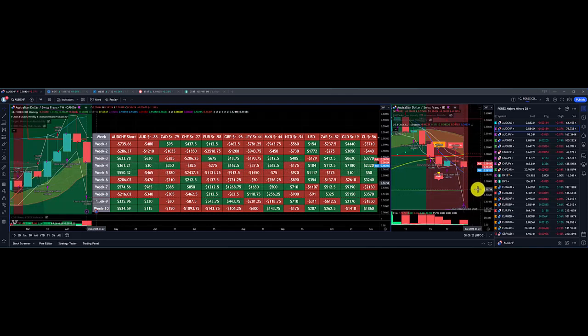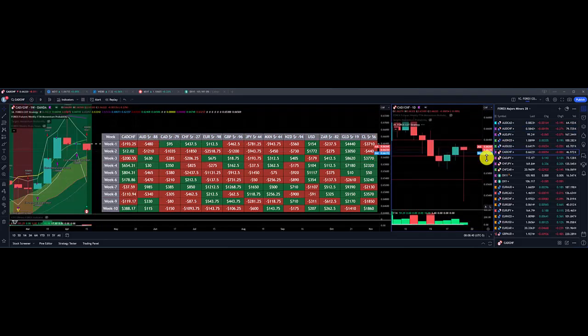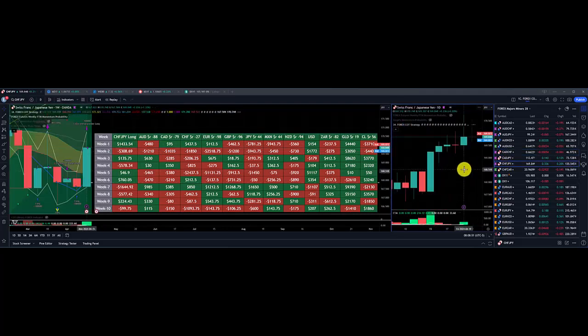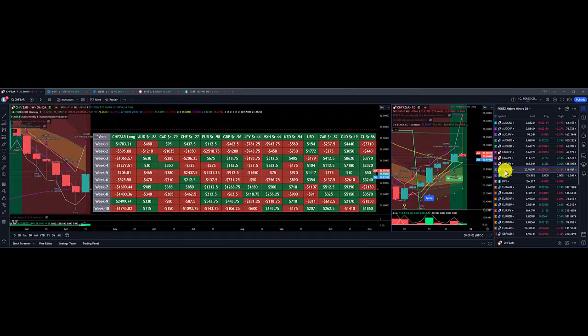Overall surge went right through the 200 and almost hit the RL270. Nice gain of $473. CAD Swiss franc, nice gain of $101. Did not get into this trade when the surge happened. Swiss franc Japanese yen, $148 after this initial surge. Nice overall gain.